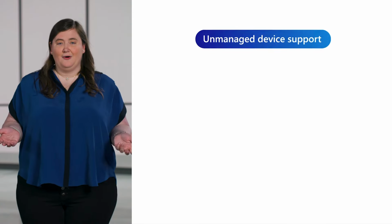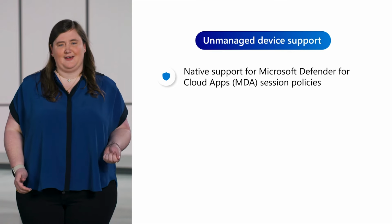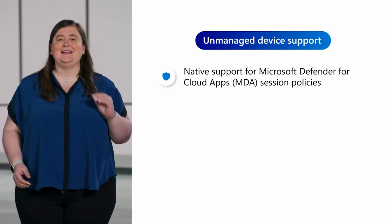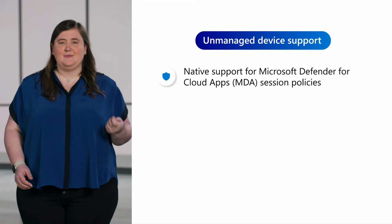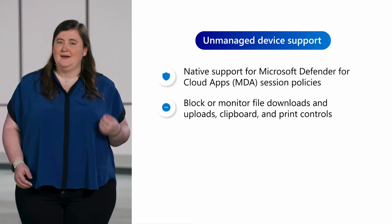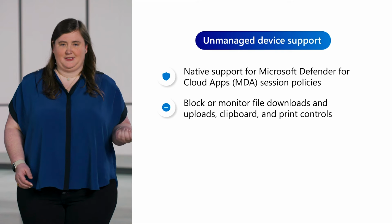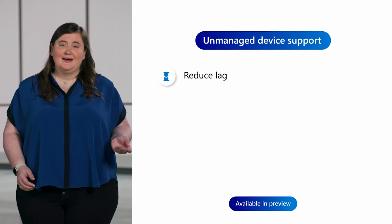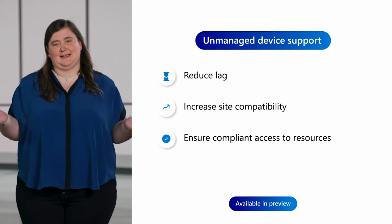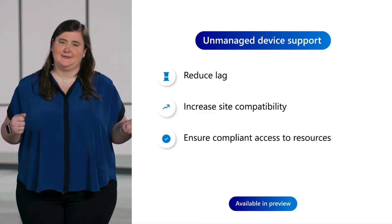You've shared with us the challenge you face around securing unmanaged devices that can access your company data from anywhere. To help secure the browser on these devices, we enabled unmanaged device support with Intune Mobile Application Management. And now, with native support for session policies in Microsoft Defender for Cloud Apps, or MDA, you can provide an even better user experience for your managed browsers. MDA brings granular controls over site protections, allowing you to block or monitor downloads, file uploads, cut, copy, and print on unmanaged devices. These policies will be applied directly to Edge users signed in with their Entra ID, reducing lag, increasing site compatibility, and providing compliant access to work resources for remote and unmanaged devices.